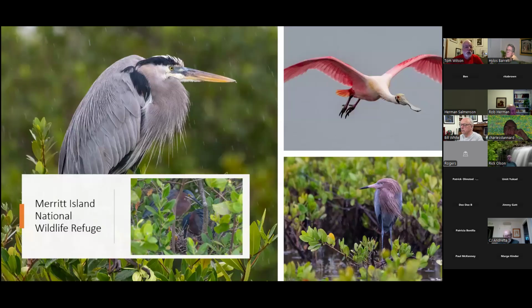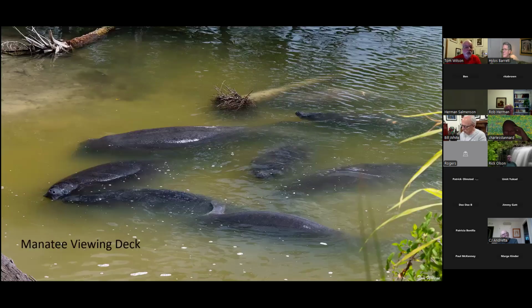These are also at Merritt Island National Wildlife Refuge. Green herons nesting down there right near the bathroom. There was a rookery there with just tons of green herons and nests. Great blue heron, roseate spoonbill in flight. That's a reddish egret down at the lower right. All at that refuge.